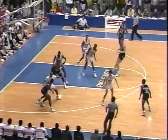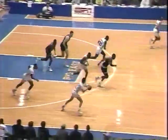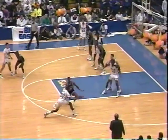Wilson finds Massey looking for Taylor inside. Taylor's going to power it. Little jump hook won't go down. It's picked off by Porter, who's doing a heck of a job on the defensive board. Here comes Miller. Shorter on the cut, kicks it out. Villanova doing a good job getting back, Mike.